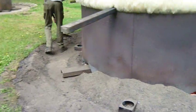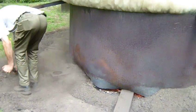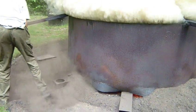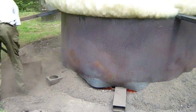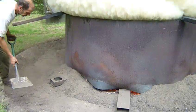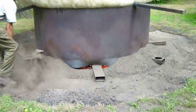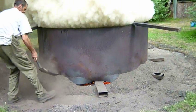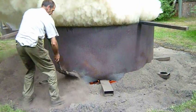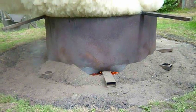Happy with this bit now. Notice that I leave it around the inlet shoes because we really need a lot of heat around there. So they'll be the last bits that I shut down.